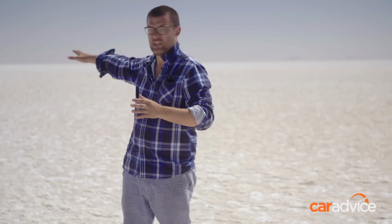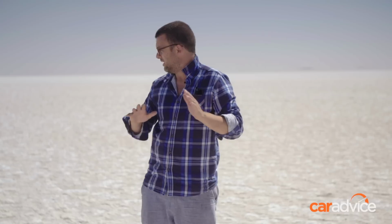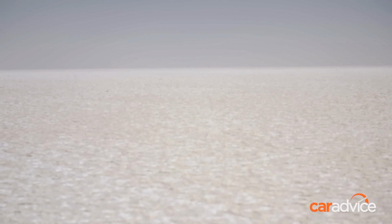We made it. Here we are. This is Lake Eyre, the lowest point on the Australian mainland. In actual fact, somewhere in this huge expanse, there's a point that is 15.2 meters below sea level. Doesn't sound like a lot, but that makes it the lowest point in Australia. The lake is dry at the moment, very dry, but it does fill up periodically. Looking at it now, it is an incredible thing to see. This is a landscape like I've never seen before. It's crusty, it's salty, and there's literally nothing for as far as the eye can see.